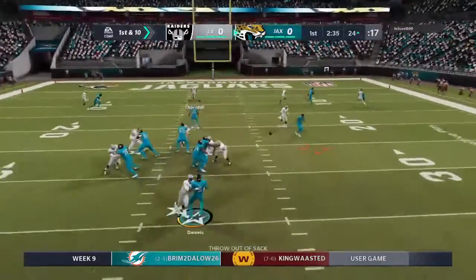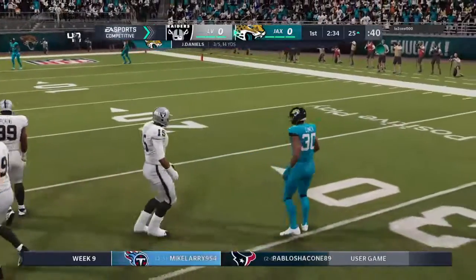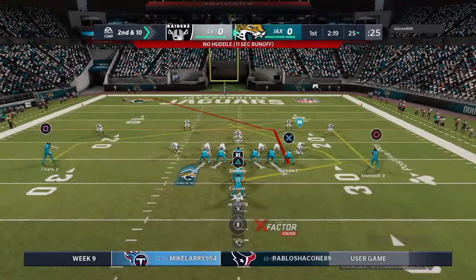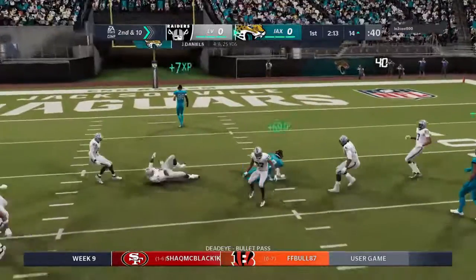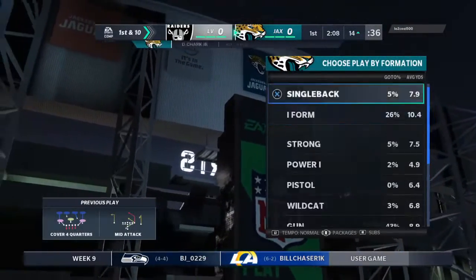Back to throw again. That's complete to his running back, Connor. No gain, and it's second down. Had the completed pass, but for no gain, stopped right at the line, so it's 2nd and 10 at the Raiders' 25-yard line. And down inside the 15 he goes. 11 yards there, first down.